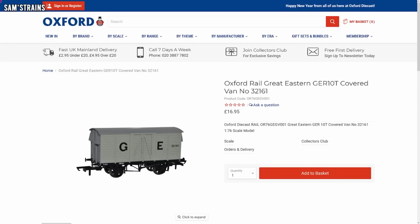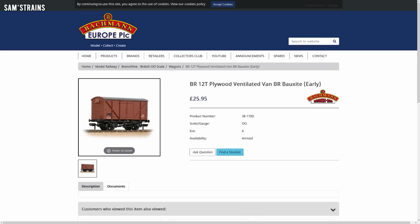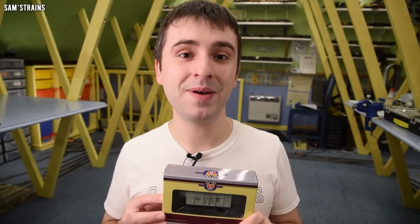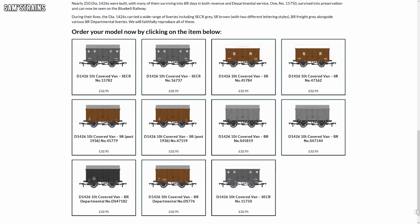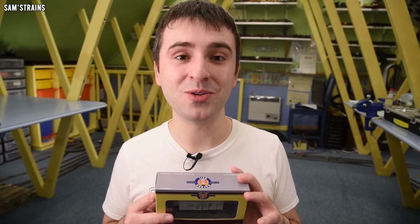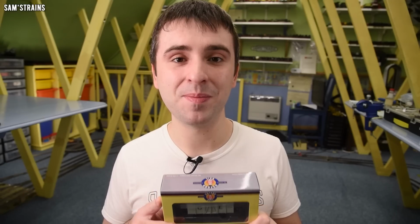The good news is though that even at £14.50 or at the RRP of £16.95, this is still a really inexpensive wagon. If we look at other manufacturers, Bachmann for instance, their vans start at £25.95, so almost £10 more, and these are not even newly tooled vans like this one is. If you want to compare this to a new tooled van from another manufacturer, I would suggest the Rapido one, which is £32.95, which is almost double the RRP of this thing. So value for money, as always from Oxford Rail, despite the price increases, still seems to be really reasonable. So looking forward to this. Let's get this out of the box and see what it's like.